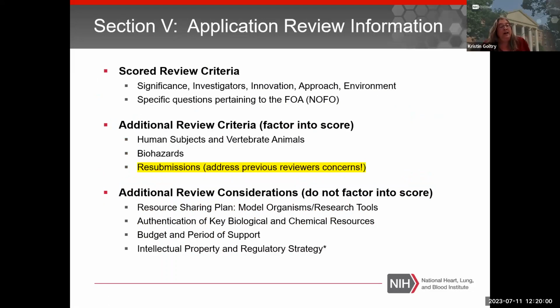So the application review information described in section 5 has 3 sections. There are scored review criteria: significance, investigators, innovation, approach, and environment. These criteria get individual scores, and they are common to all of the research grants that NIH has. However, in our RFA and our FOA, we have specific questions added, pertaining specifically to the Catalyze program. The reviewers will be looking at those questions to see if our application is addressing them.